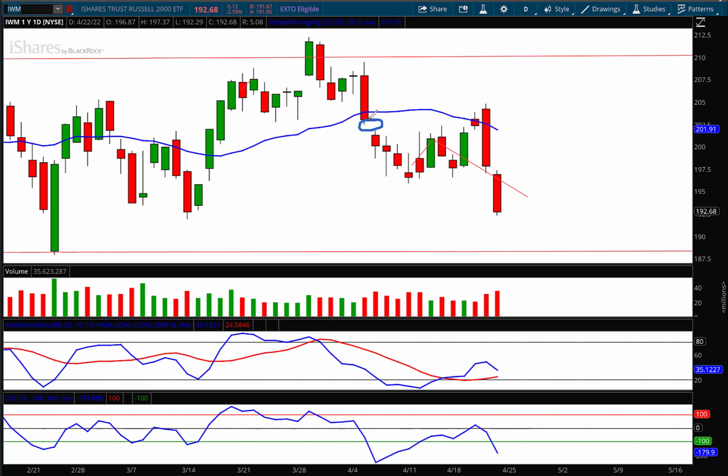Now, if you're following along with my gap fill rules, you'll know that 80% of the time, gaps fill. And then once they fill, there's an 80% chance that prices will drop after the price fills. And that's exactly what's happened. So we hit that price target on the way down. The volume is increasing while the price is dropping.